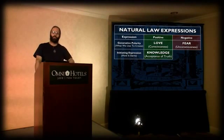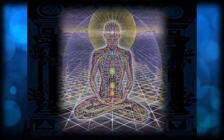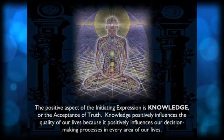Now, of course, there's a negative initiating expression if we are existing in the vibratory dynamic of fear. That would be the opposite of knowledge. What is it? Ignorance. Right. Okay, now, this is what I put forward as knowledge. This is my imagery for knowledge. Okay? That's a being who knows themselves. And as the mystery traditions of Greece put forward at the Delphic oracle, know the self and you will know the universe. In other words, know the microcosm and you will know the macrocosm. Know thyself. The positive aspect of this initiating expression is knowledge or the acceptance of truth.